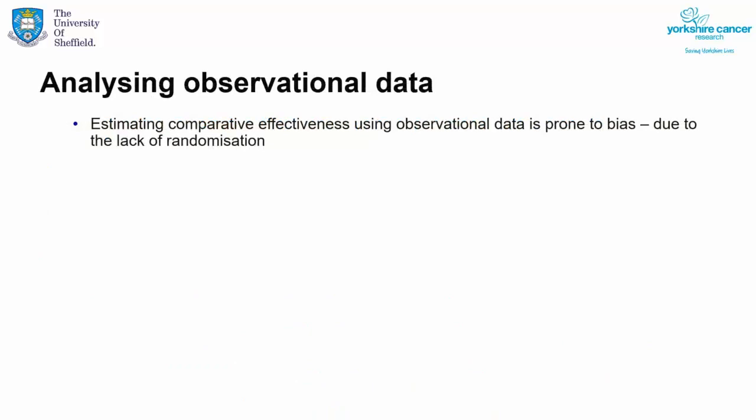So the main problem associated with estimating comparative effectiveness using observational data is confounding. When I talked about RCTs a minute ago, I said that a key benefit was that patient characteristics that may influence outcomes are randomly distributed between randomized groups. But in observational data, we don't have randomization. So treatment received is likely to be related to prognostic characteristics. That is confounding, and it's a problem for analyses of observational data.